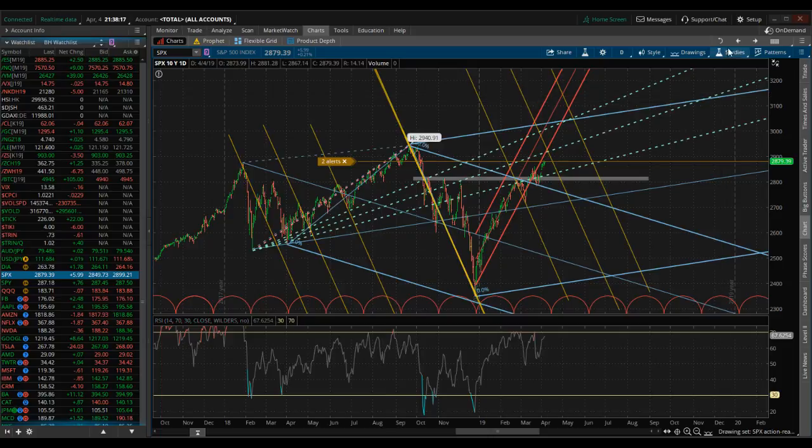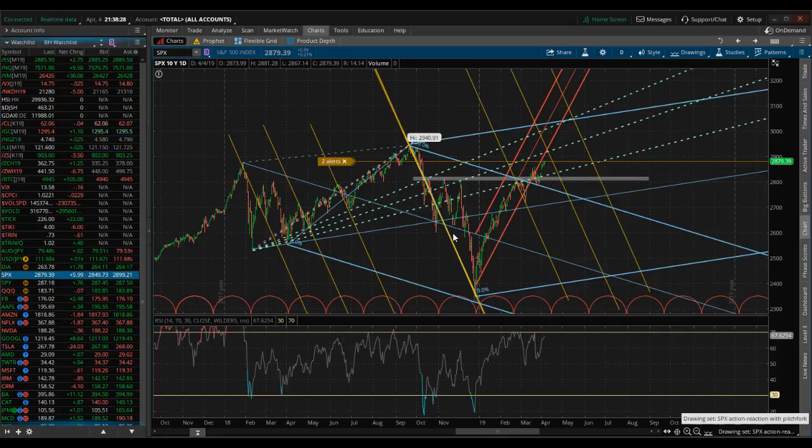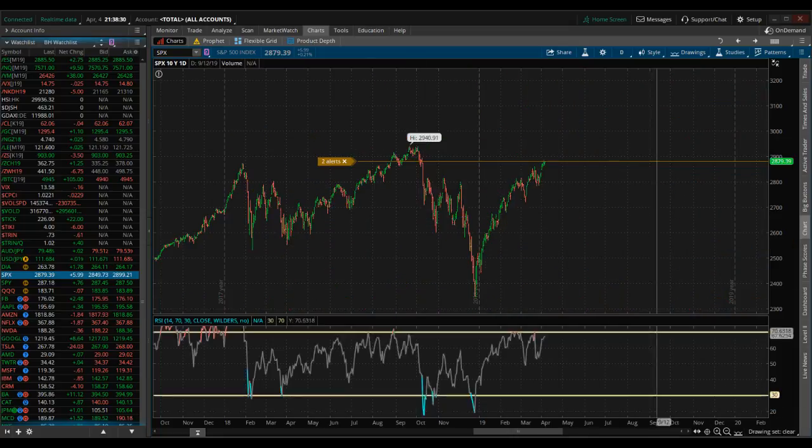So what I'll talk about today is, let me just make this a clean chart right here, and we could use SPX too. Let me create a drawing set. We'll call this one clear. And then I'll just remove all that stuff. I'm going to keep my alerts up.